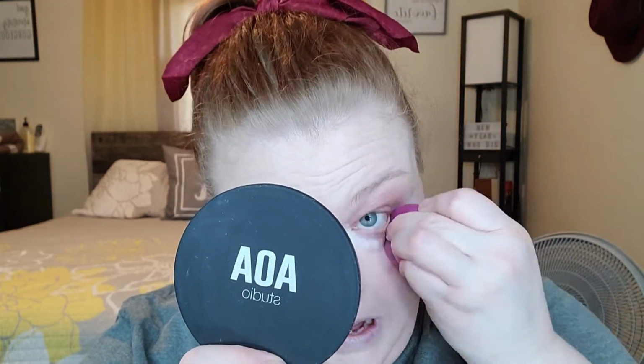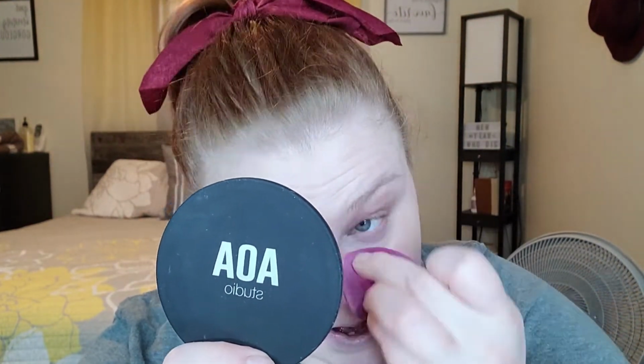Also, areas that you may want to highlight is the center of your face, which is this area here, down the bridge of your nose, right here by your cupid's bow, and a little on your chin. I would also say to use minimal product when doing this, because again, as you blend, the product is going to spread. So it's easier to start with a little bit of product and then build if you need it, versus applying so much product at the beginning and then trying to figure out how you're going to blend it in to make it look even and natural. So that is my recommendations for using concealer for highlighting.